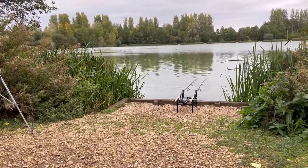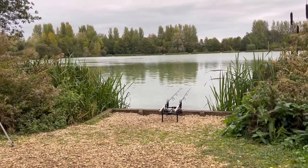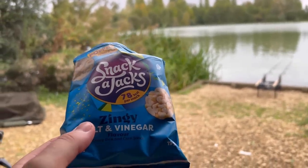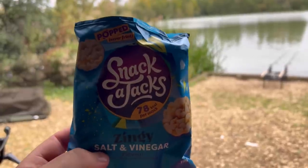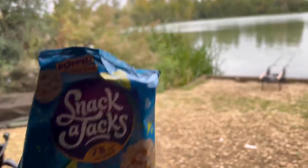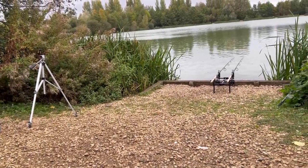Well, isn't it nice when you finally get settled, you've got everything set up and you can just kick back and relax. And to help me do that, I've got a pack of Snacker Jacks. Now, as I say, we are staying here overnight. I have got the frying pan with me, so I am going to do a little bit of cooking, but I'm trying to be a bit more healthy, aren't I? So I've not bought anything too extravagant to eat. I got my Snacker Jacks. I've got spaghetti and sausages. You've got to love that. You really have got to love that. I got some tins of beans.